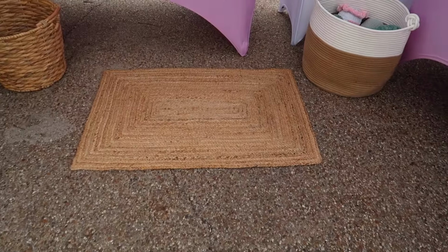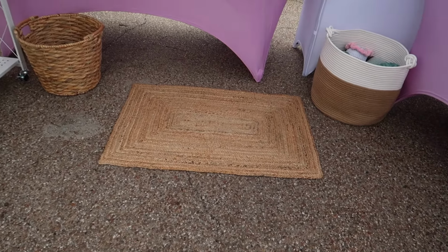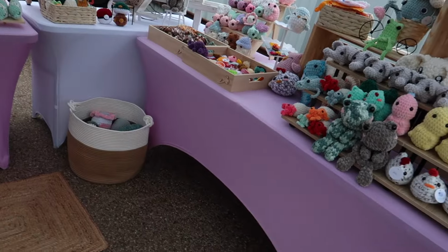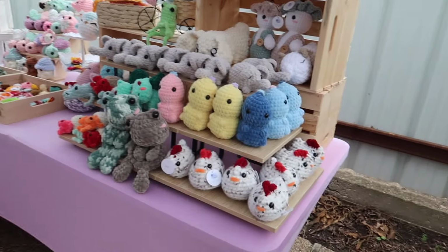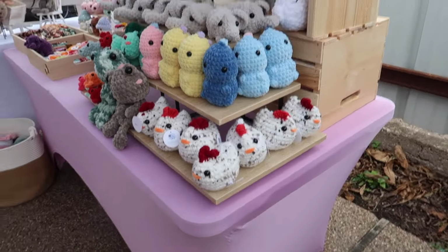And then I have my cute little rug, which I need a bigger one. I am also waiting on my banner to get here, which should arrive today. So let me give you guys an overview of everything. We're gonna start on this side.